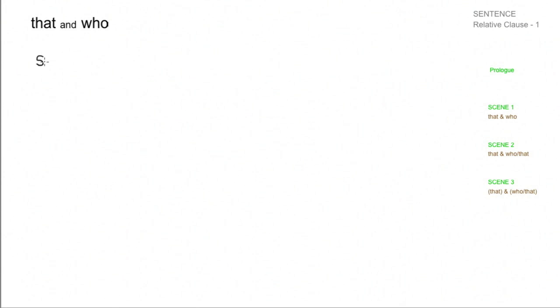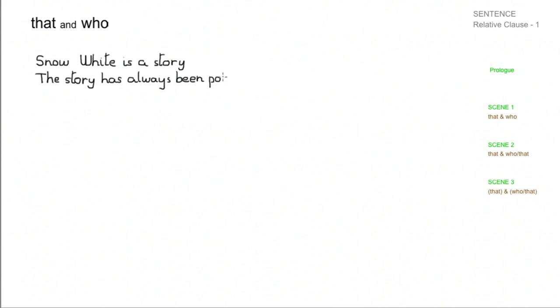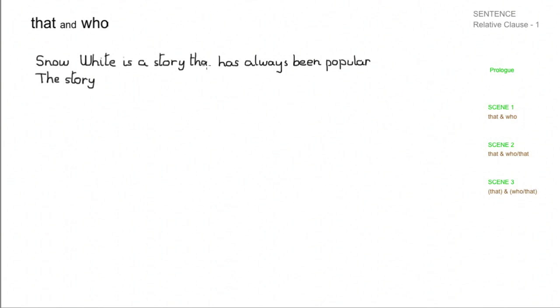So first of all, here's a pair of sentences. I've got two pairs. Snow White is a story. It's the first sentence, and the second one in this first pair: the story has always been popular. Now I can make these two sentences into one sentence by taking the second half of the second sentence, there we are, and moving it up there and putting in the word that in order to complete a sentence. Snow White is a story that has always been popular. A story, that. Story is a thing, and it goes with that.